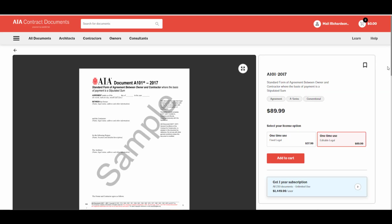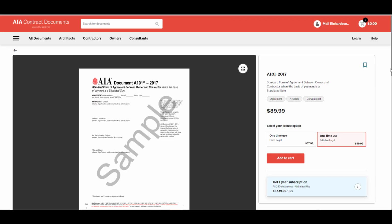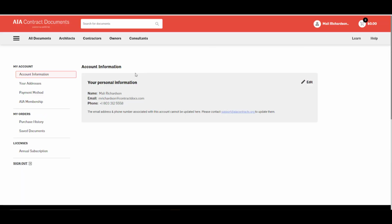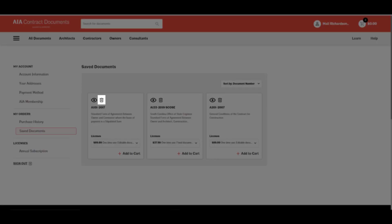You can also save a document by clicking on the Save Document icon. This allows you to quickly find your favorite documents or compare documents. To find your saved documents, click your profile, My Account, then Saved Documents. You can remove a document from this list by clicking the trash can icon.